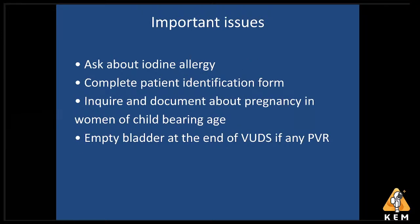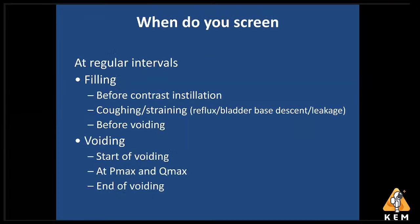There are a few important issues that need to be considered as well. You need to ask about the iodine allergy, complete patient identification information, and you need to inquire and document about pregnancy, particularly in childbearing age. Ensure an empty bladder at the end of the video urodynamic by using a catheter if the patient is unable to empty the bladder completely.